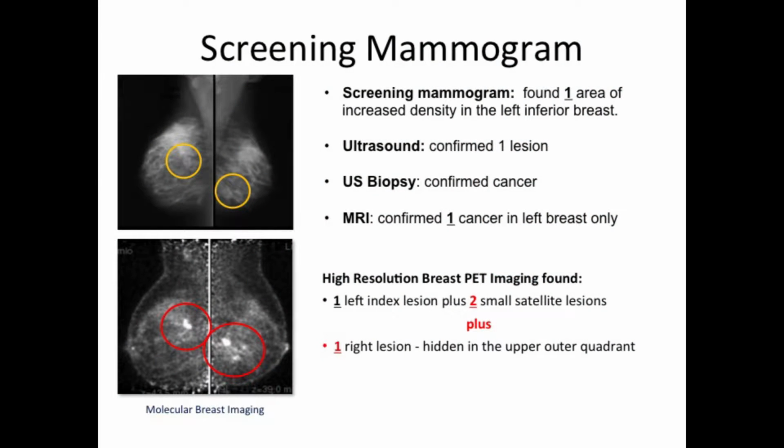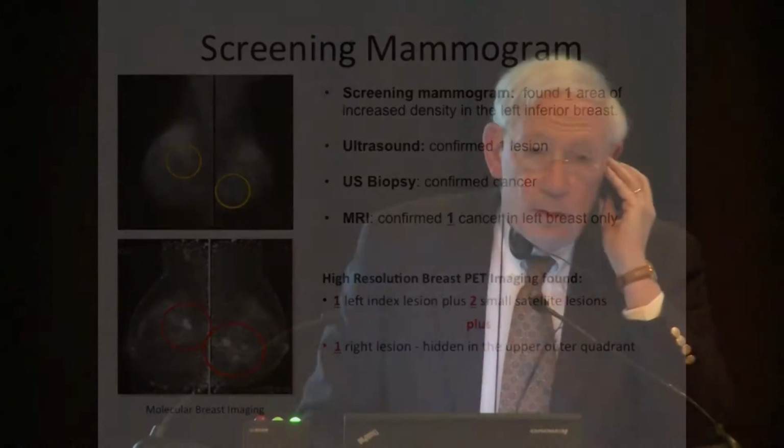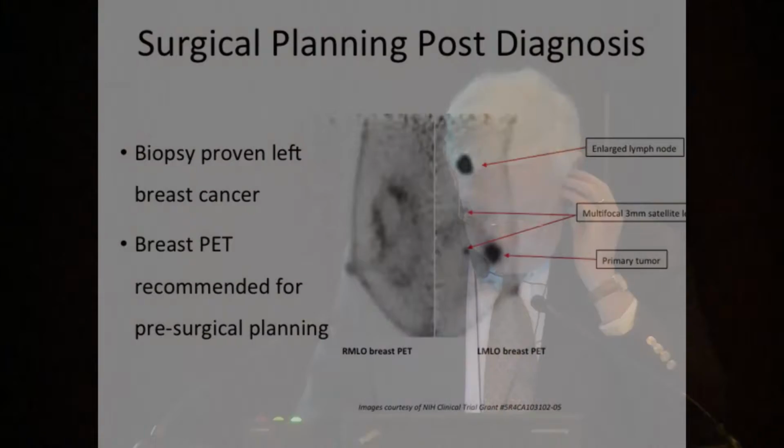This is a patient with screening mammogram, one area of increased density in the left breast, inferior. Ultrasound did show a lesion, biopsy revealed cancer. MRI did show one cancer in the left breast only. But the high-resolution PET found 3 lesions. We found lesions in the left breast and also a lesion in the right breast. So it's tremendously helpful to have this information for treatment planning.